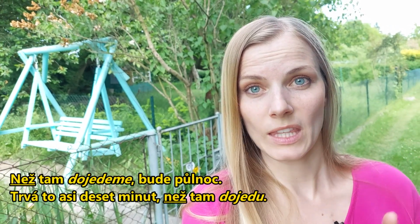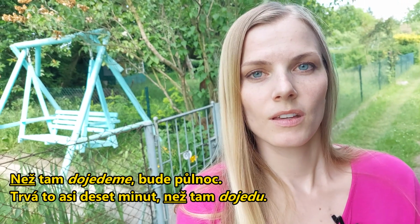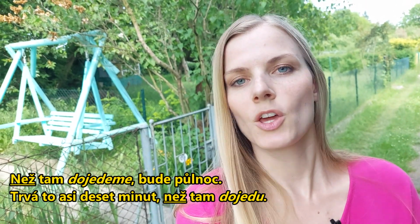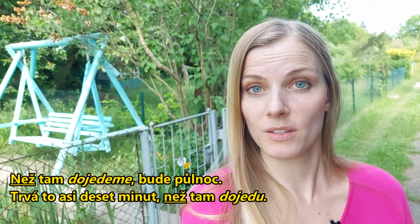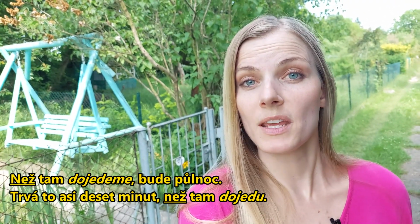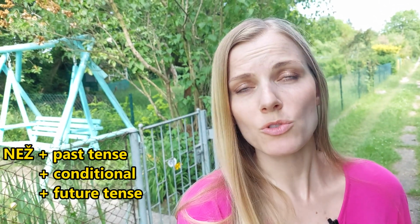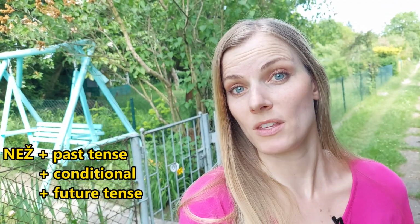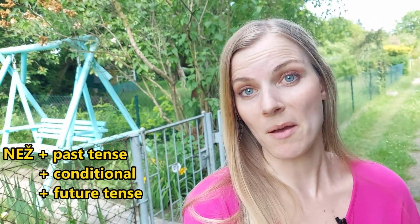Okay, before I give you another example, I want you to look at these 2 sentences and look at the verb that follows než. You see that we have dojedeme and dojedu. The tense is future. These are perfective verbs. So I want to point out a very important rule that the tense used after než can be either future or past, but never present. You can also use conditional, but do not use present. Because something is done before it happens or before it happened.